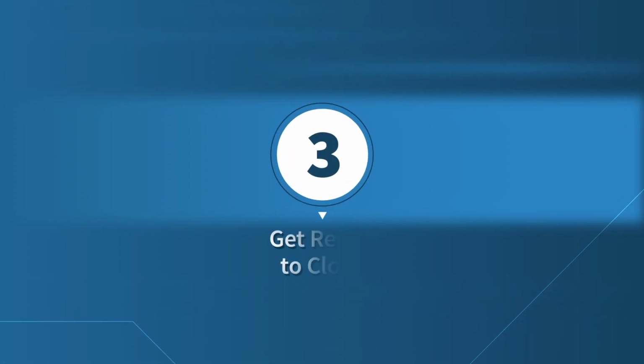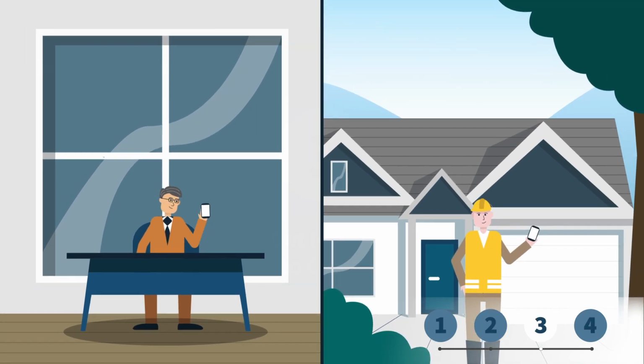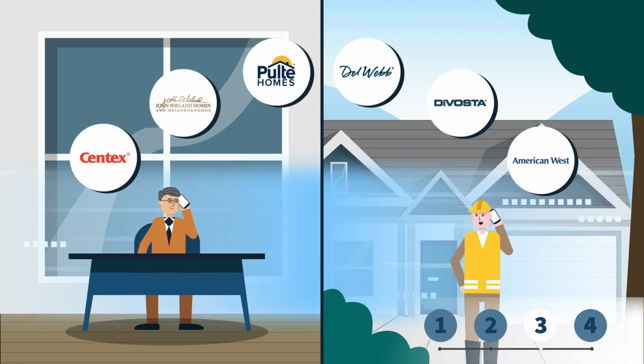Step 3. Get ready to close. You're in the home stretch. Since Pulte Mortgage works with your home builder daily, we know exactly how to synchronize your home's financing and construction processes so you don't have to.